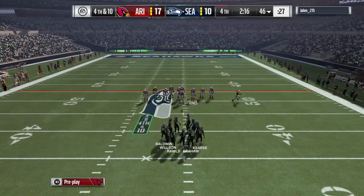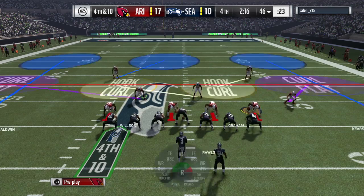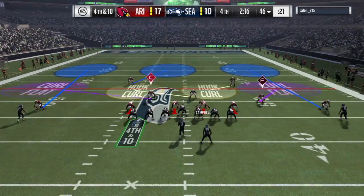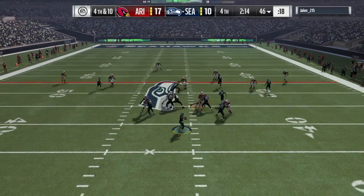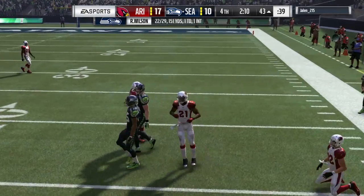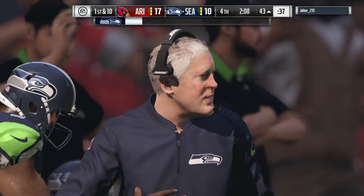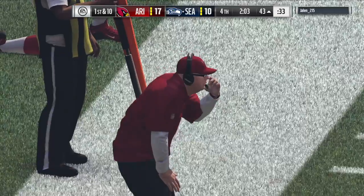One score down. Here we go. They're going to go for it here on 4th down. 19. Here we go. It's Wilson on 4th down. And he locates Luke Wilson. It'll be a gain of 11. And they're able to move the chains as they convert on 4th and long.